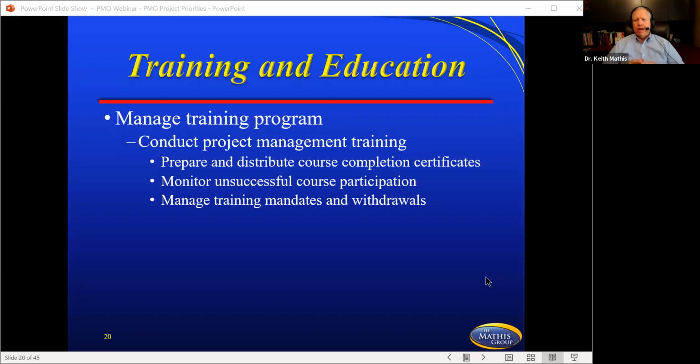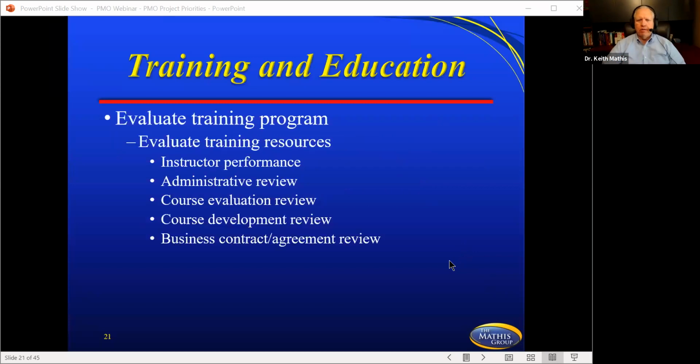And if you already have that, then partner with them on how you can maybe get them to do some of the training that you want your people to have. But the point is, you've got to get the skills into your people, and it can't all be on the job training. Some of it's going to have to be taught in order to take them to that next level. And then evaluate that training program.